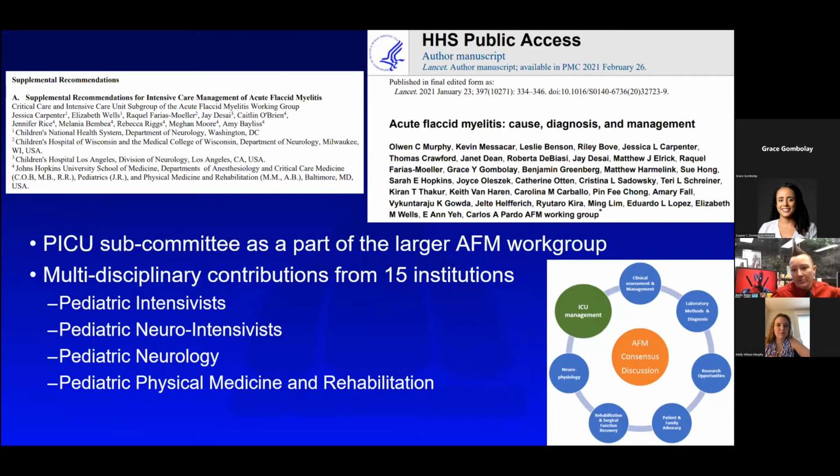So what the rest of my talk is going to be based on is the suggestions that a lot of pediatric intensivists, neurointensivists, neurologists and rehabilitation folks came together from many different institutions and pooled our knowledge and our experience of dealing with these children. And we came up with these suggestions. These suggestions have also been published in this Lancet article, and primarily most of them are in the supplements. You have to find the supplement, but basically everything that I'm going to go over here is included in that supplement.